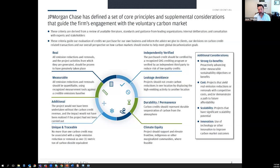They need to be ultimately additional. So the baselining is very important, particularly in the nature-based space, how we set a baseline to say, if not for this project, what would have happened, which is ultimately counterfactual. It's ultimately a what if that you may or may not ever be able to prove, but it has to be thoughtful and it has to be driven by the existing market dynamics of that project. Has to be unique and traceable, right? So no double counting, and we have to be able to track the output.